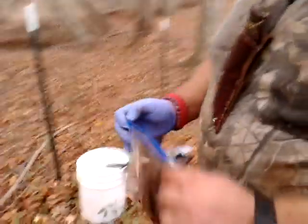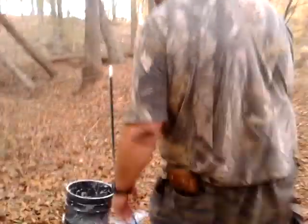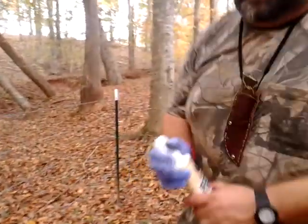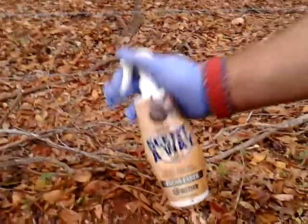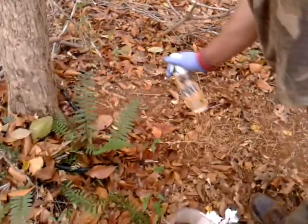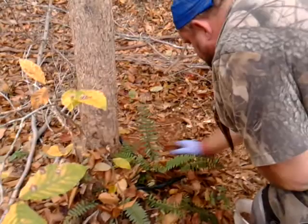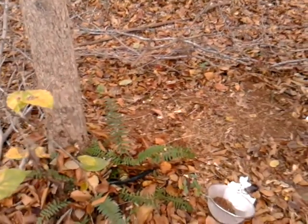That's going to draw any predator in the world. And he'll dig and tromp around till he gets down to the bottom and gets all that lure out of the bottom. Then what you want to do is take some cover scent. This is Scent Away Fresh Earth. Use it for deer hunting, but it smells like fresh dirt and it'll help cover up my human scent as well. And kind of try to conceal this a little bit. Okay.